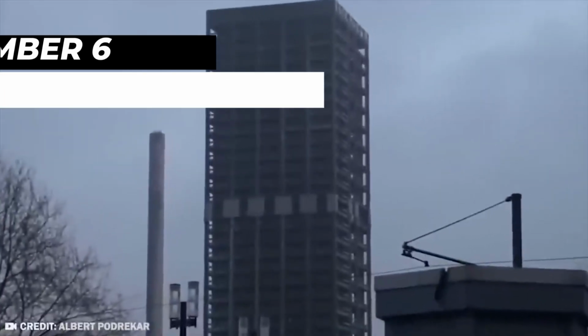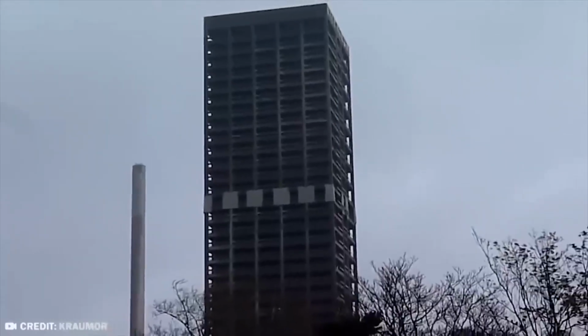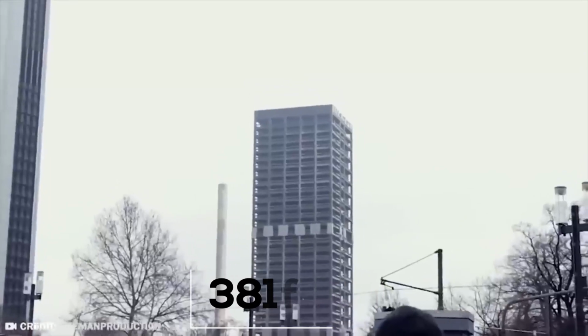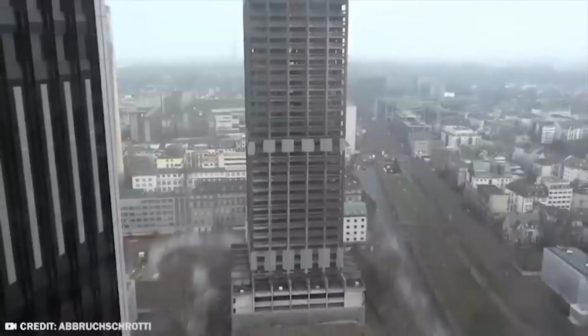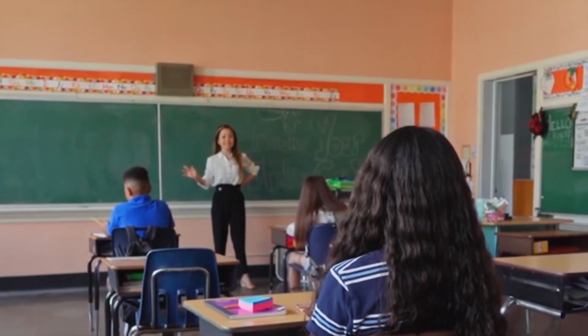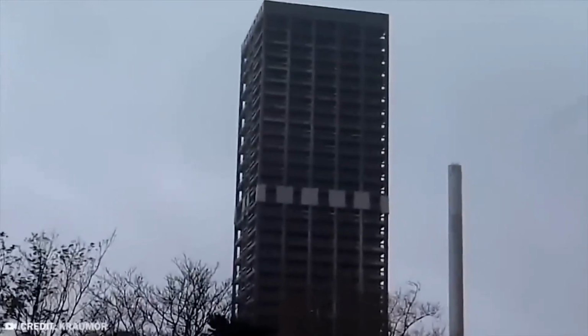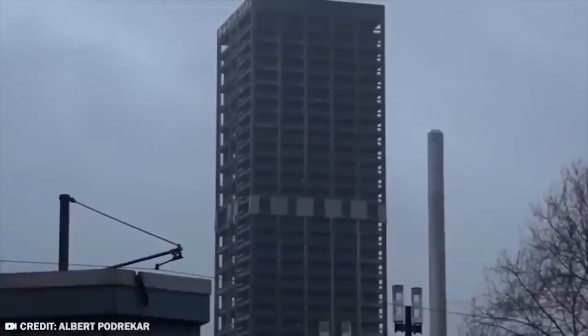Number 6. AFE Tower. The AFE Tower was a 38-story skyscraper with a height of 381 feet. This skyscraper was initially a part of the Goethe University campus in Frankfurt, Germany. The building, before its abandonment, was the base of the school's Social Sciences and Education department, and the building was left destitute after the redistribution of the faculties to other grounds of the university's campus in 2013.